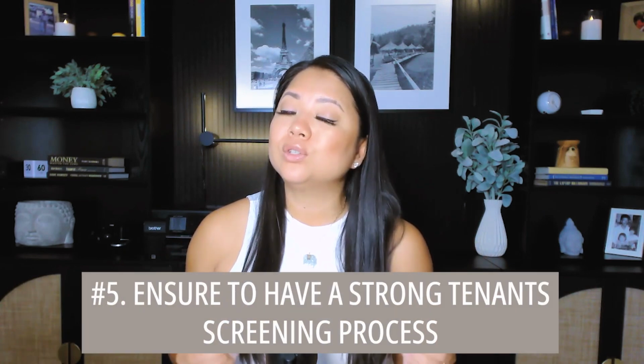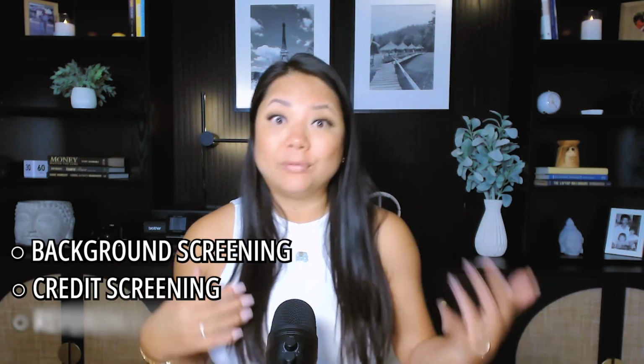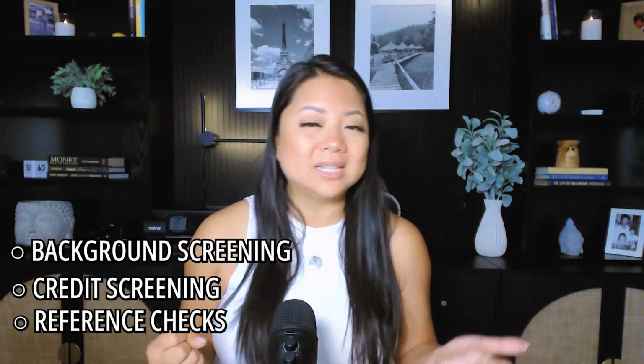The last and most powerful way that you can find the best tenants is to ensure you have a really strong tenant screening process. What I mean by that is you want to essentially assess as best you can at the early part of their tenancy, which is during the screening, that they have the ability to pay the rent, that they are stable, responsible, on time. And the ways in which you can do that, you can do the background screening, credit screening, reference checks from employers, reference checks from previous landlords.